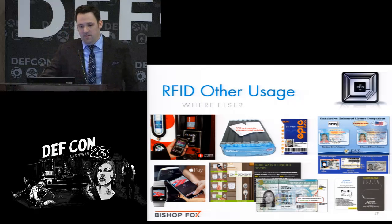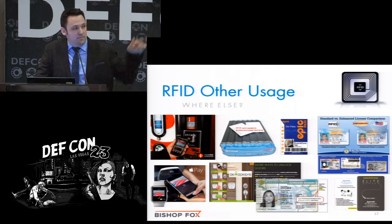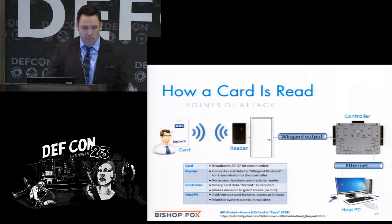I'm even seeing weird things. Somebody in my company found a secure hard drive, which you see there in the top row, second from the left, where to use the external hard drive, you have to have an RFID badge near it to unlock it. So you're starting to see all kinds of weird applications. Enhanced driver's licenses. How many people's hotel room key while they were in Vegas was RFID? You're starting to see more and more have them, especially in Vegas. But I imagine in a couple years from now, most hotel keys are going to be RFID based. So these types of attacks are only becoming more and more useful.